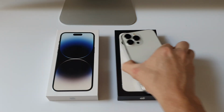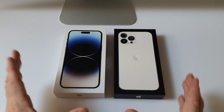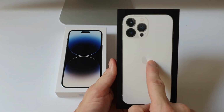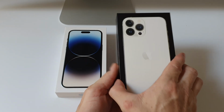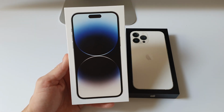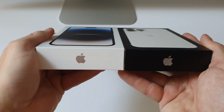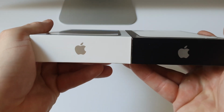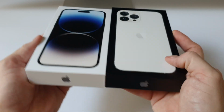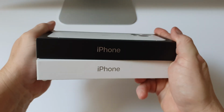Now let's just set my 13 Pro Max to the side. Let's take a look at the differences with the box designs. So as we can see, last year we had a picture of the rear of the phone on the box, but this time round we've got a picture of the front of the phone. Now size-wise they are almost identical. This year's 14 Pro Max is ever so slightly taller, but not much at all. Got the Apple logo there on the bottom, and on the sides we have the iPhone branding.